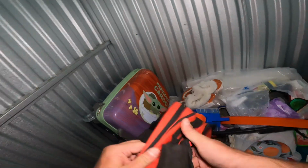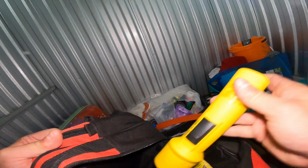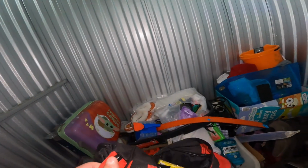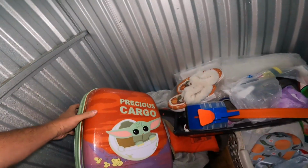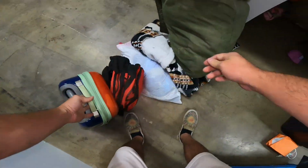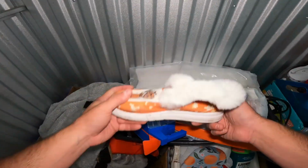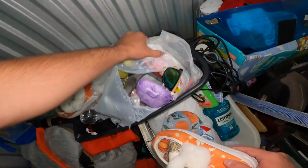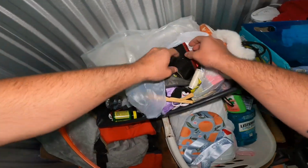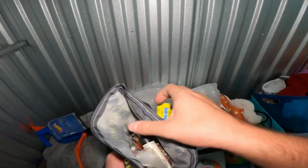All right, and a little tool bag here with not a whole lot of really anything in it. Basically empty tool bag. A little precious cargo thing, and it's empty. These are some shoes, some Hot Wheels. I mean, basically just run-of-the-mill random stuff. Uh-oh. Some money.